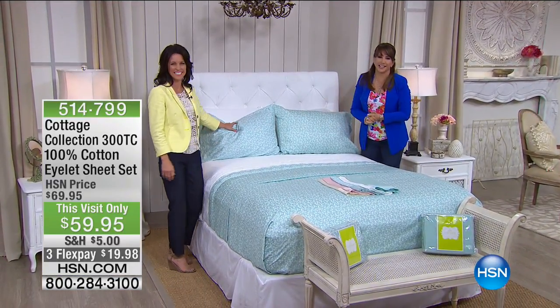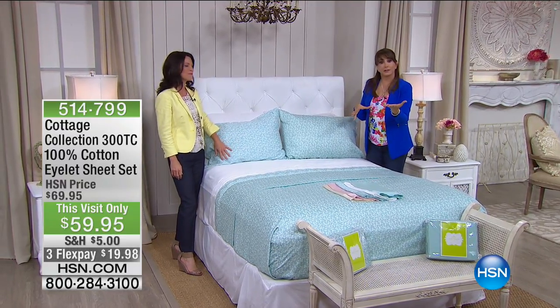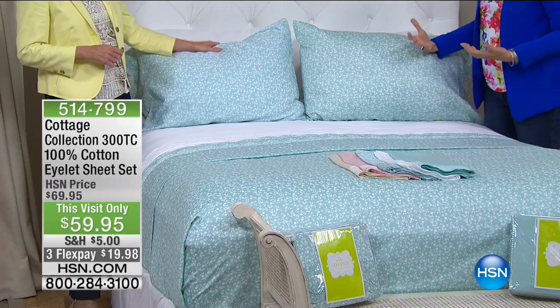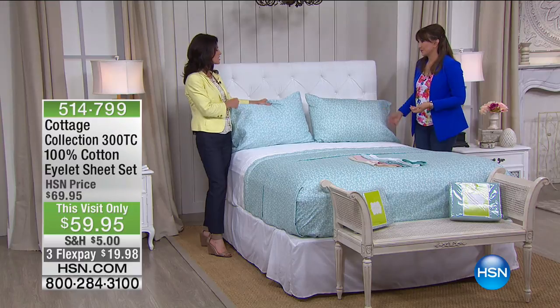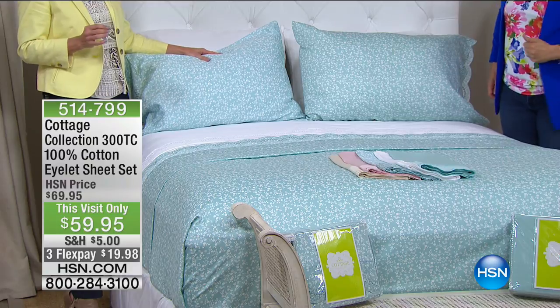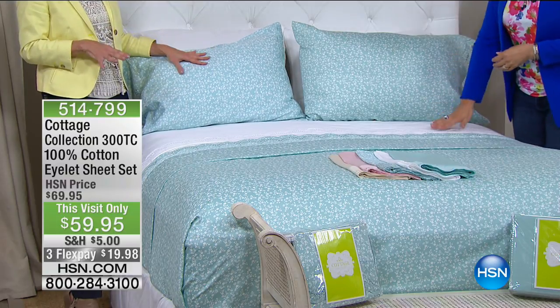Kelly's one of our textile experts. And she and I love this line because it has so much, it's such an invitation. It is. It's an invitation to relax and to be at home. That's what the Cottage Collection is known for. It's that one of a kind, really charming, nostalgic kind of vintage feel that has that light, soft palette that really allows you to express your own personal style at home. And that's what this is about.